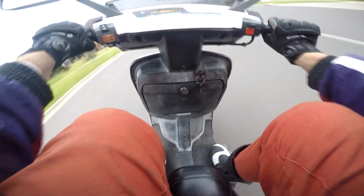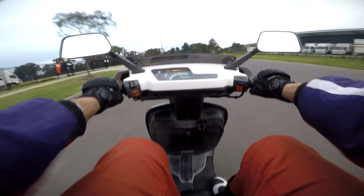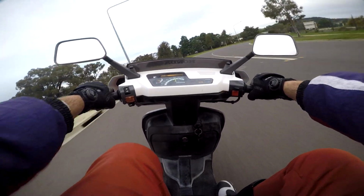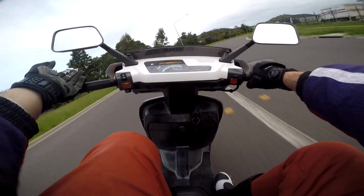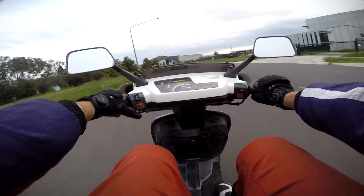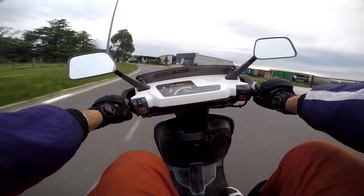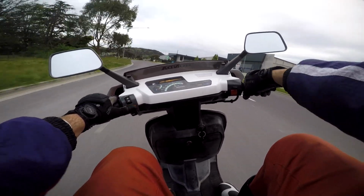Now, one thing I'm looking forward to that I mentioned in one of my other videos is I have a Honda NSR50 coming, which is like a miniature race version, a mini 50cc race bike. It's a mini version of the NSR250, or it's actually meant to be a mini version of the NSR500. I should have that in hopefully within a month, so I'll be putting up a heap of videos on that if you want to see that.